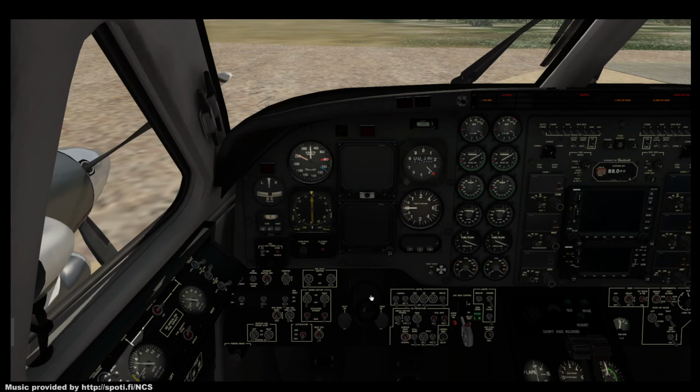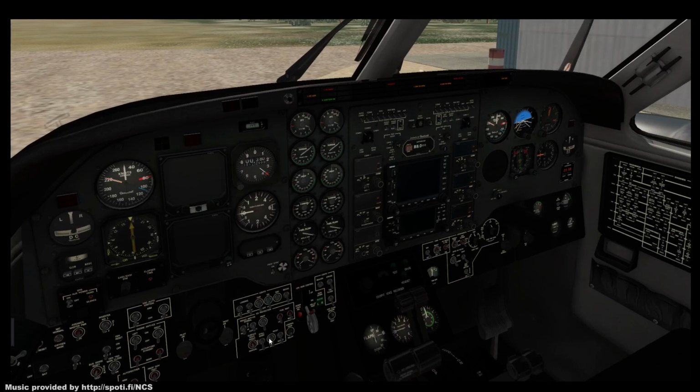And speaking of which, let's start it up, folks. Okay, engine start. And basically, for those curious, I think this is very close to Carenado's checklist. I mean, it's worded, formatted pretty similar to it. So, right engine start. So we'll go right engine up. There goes the prop spinning.